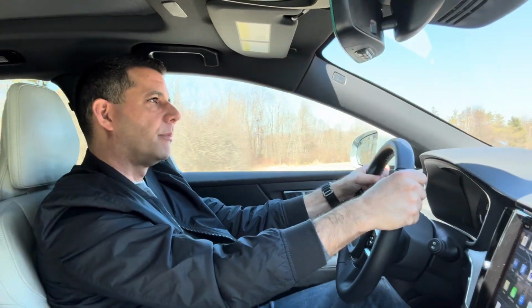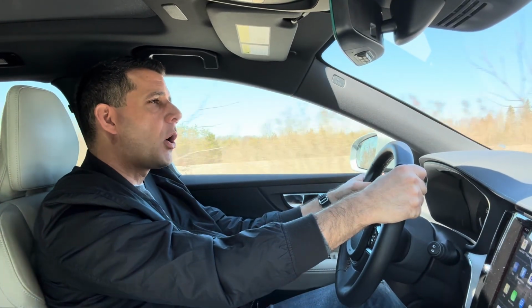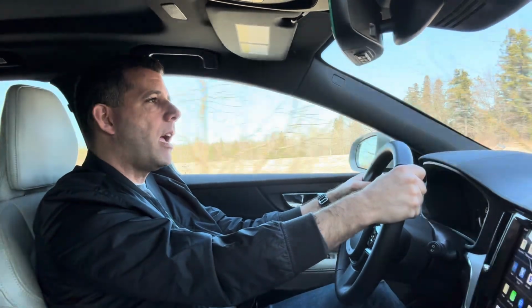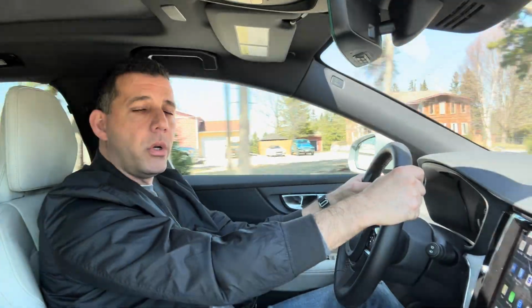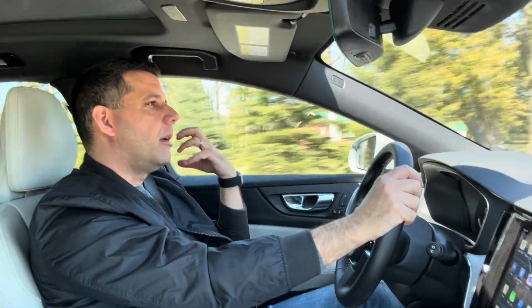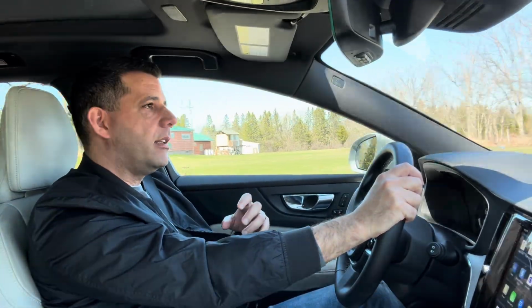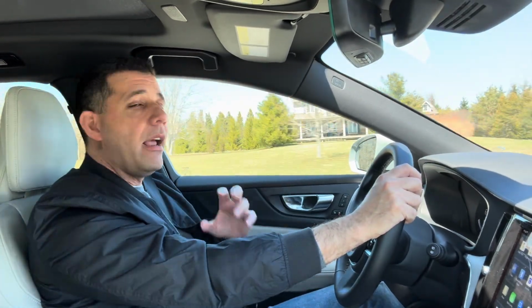I like this. So overall, what do I think? I think this is competent. I think it's beautiful. I think the driving dynamics are very good. It's a dynamic car. It's an agile, powerful go car, and it corners really great. The steering is really great. I really like this car.